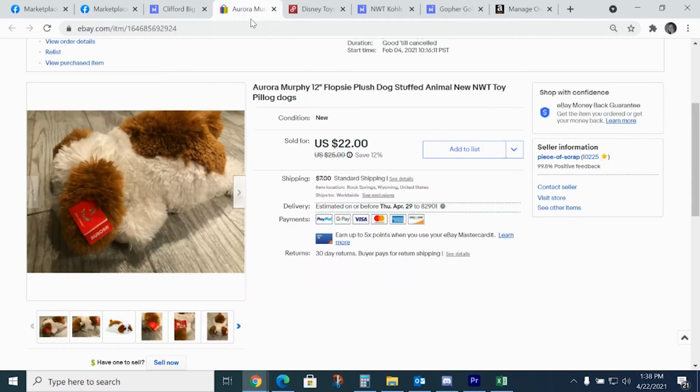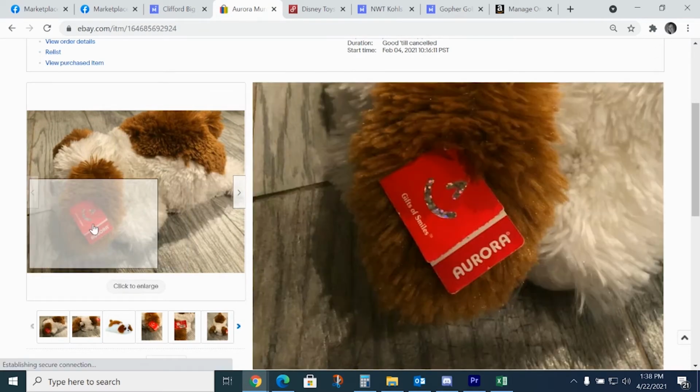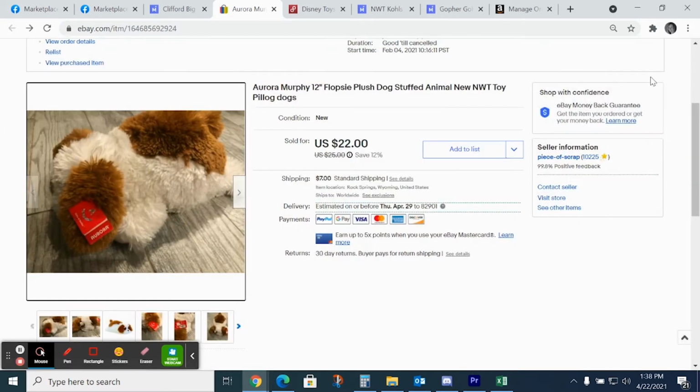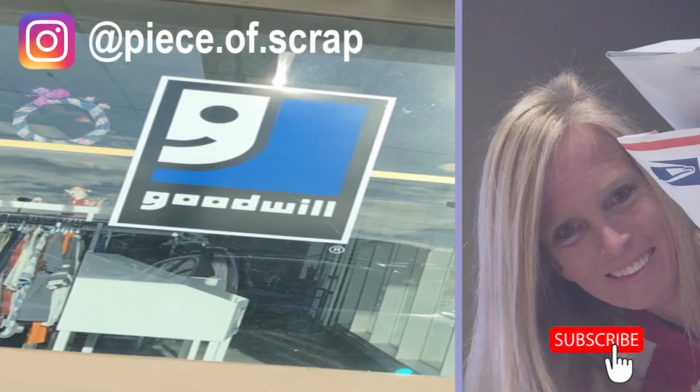The next item sold on eBay, it's an Aurora. This is the tag. It's a floppy plush dog animal. I did purchase it because it was still new with tag. It sold within 4 days on eBay for $22 plus $7 shipping. I paid 25 cents for it at Goodwill. My profit, $19.71.